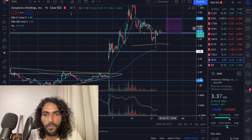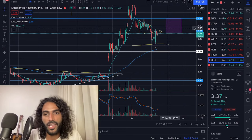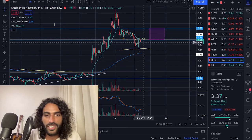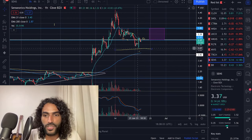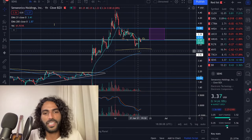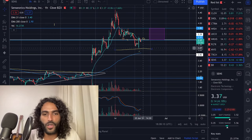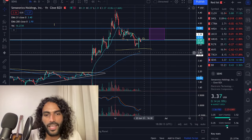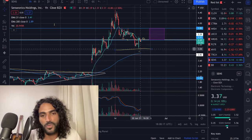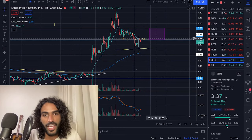If we close above here, even in consolidation for days, it will be perfect consolidation, because here is the accumulation phase and fueling for the rocket before the launch. So it's really important that we saw the buying pressure around $3, and as I told you guys, $3 is a really important psychological level. We should never go below it, because if we go below $3, it would take us a bit of time to see higher highs and another squeeze for Senseonics.